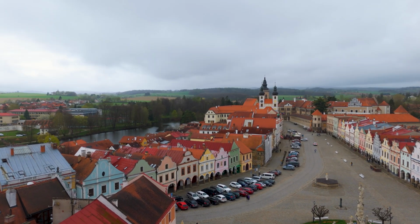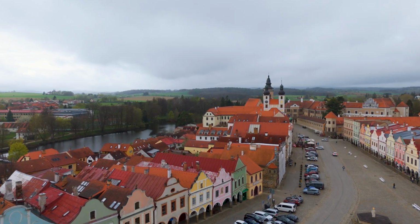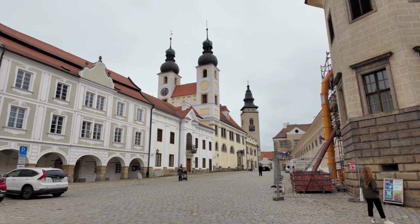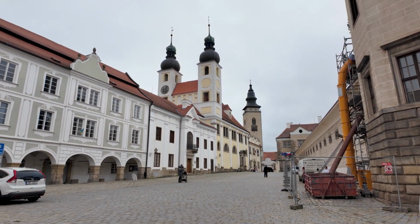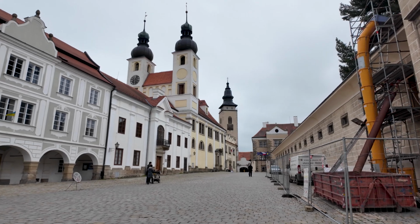So that's cute. And this square is massive. I mean, it's not a square, it's a massive triangle. And of course there's a couple of big churches. And the other thing it has is its castle.